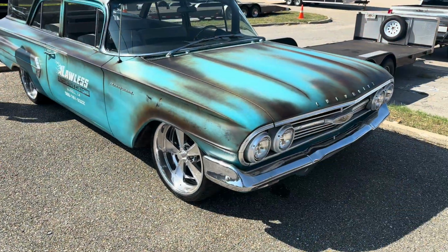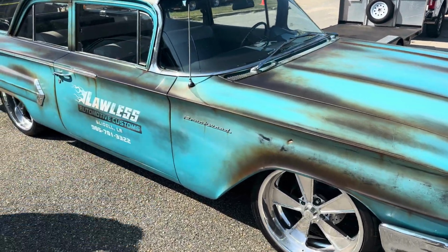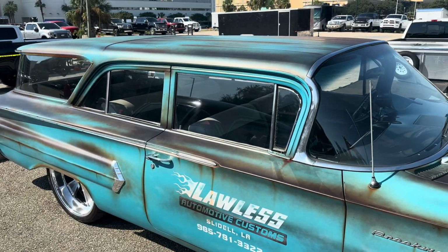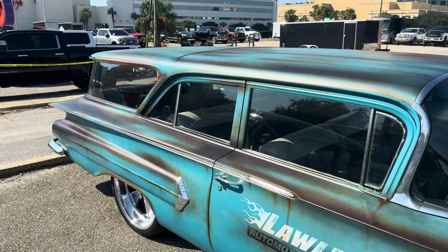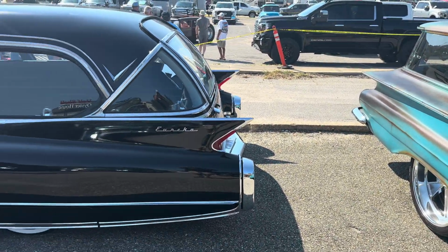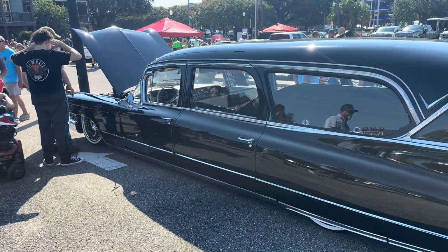Now here's a 61 Chevrolet two-door wagon. And it's got Brookwood badging on it there. But anyway, it's a bit patinaed and actually a pretty car. And then here's a big Curse. I think I saw this one Sunday.